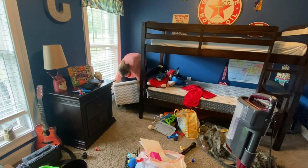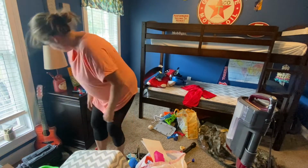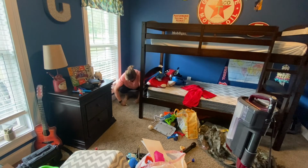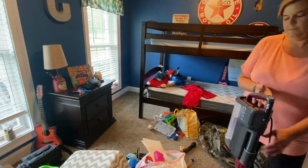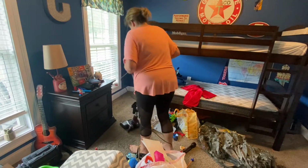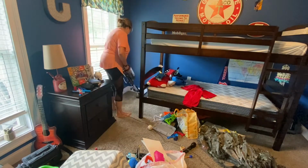The vacuum that I'm going to be using today is my Shark Uplight vacuum. It is a corded vacuum. I purchased mine from Walmart several months ago. It has great suction power. We have a chocolate lab named Bailey, and she does go into the kids' room sometimes, and this vacuum always seems to do a great job of pulling up lots of dust and dog hair, and so that's what I'll be using today.